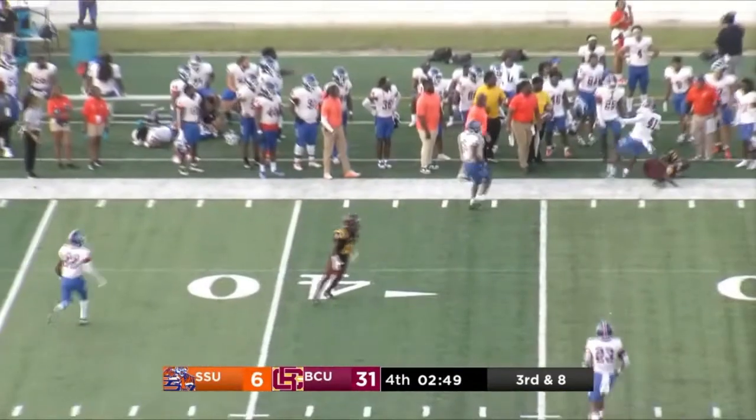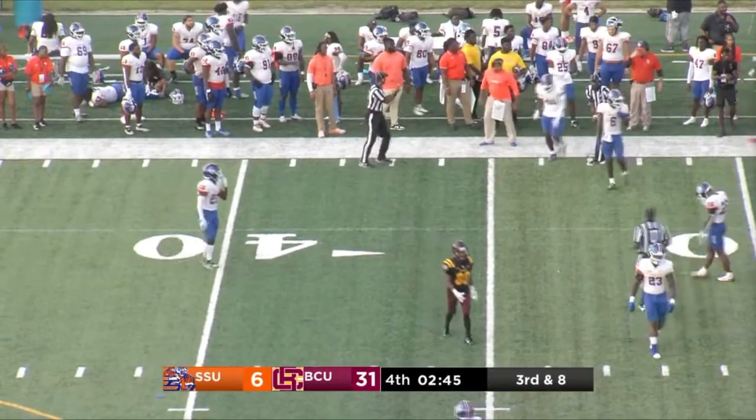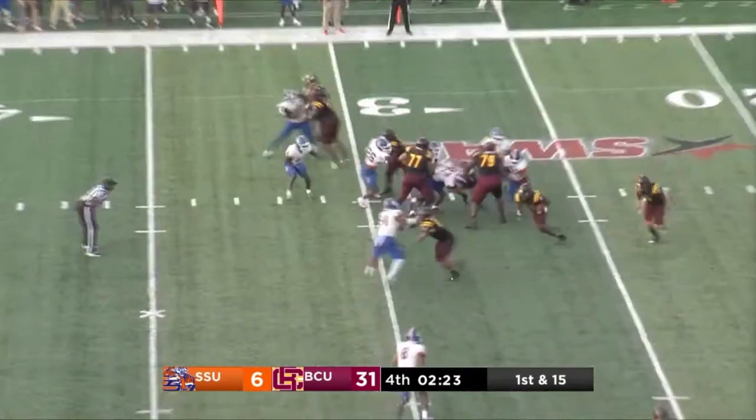Sprague, low snap, four-man rush, pressure coming off the backside. Sprague gets the pass away. It's caught on the near sideline, a leaping catch. He drags 1 foot and keeps 13. First down and 15 now after a penalty.